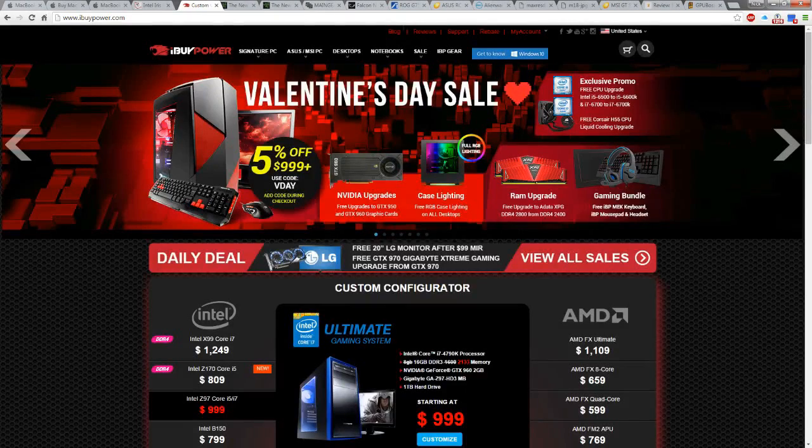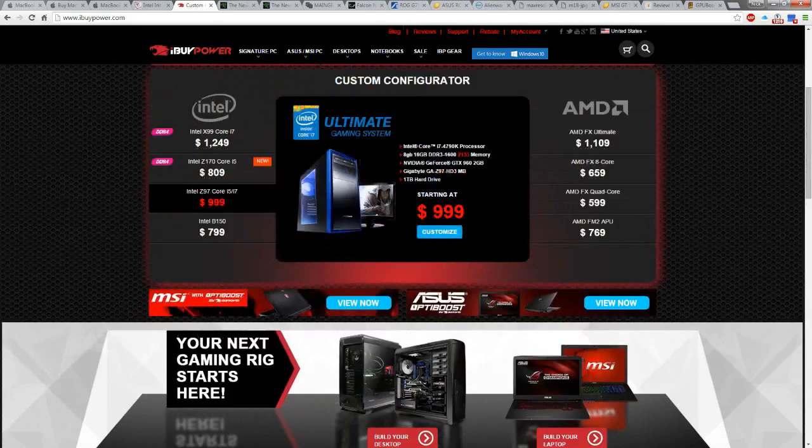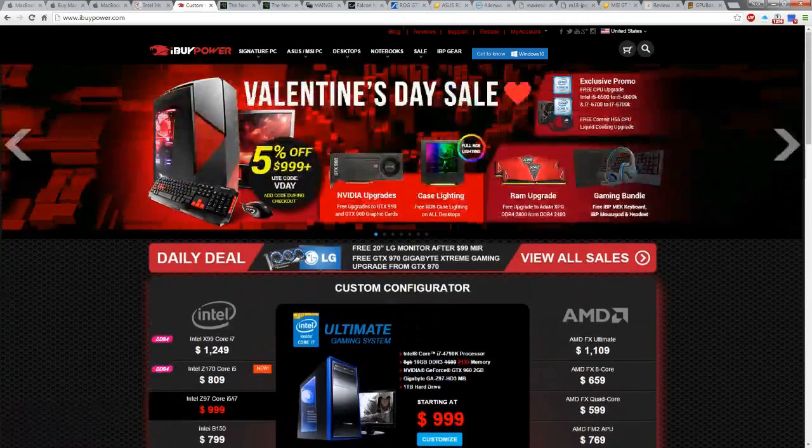So let's move on to iBuyPower. iBuyPower is a very interesting PC manufacturer. They basically do what any nerd can do, and build pretty much a showroom floor gaming computer. It has a window on the side, it's got lights, you can see they have case lighting all over the place, and their website is very not impressive. Better than your average one, but even I could whip up something like this in, God, an hour with basic tools.